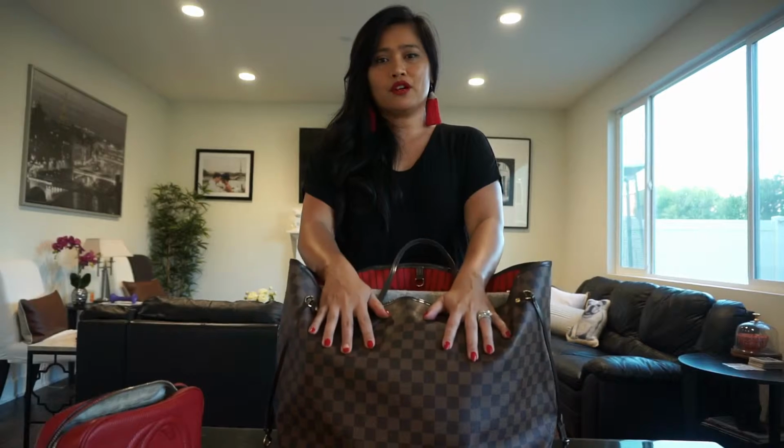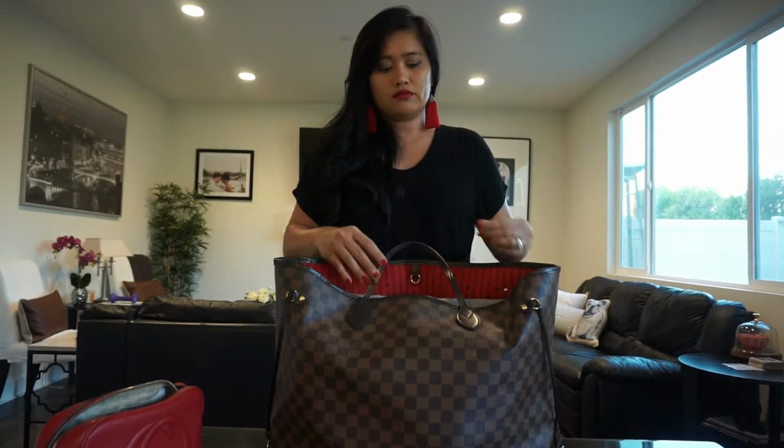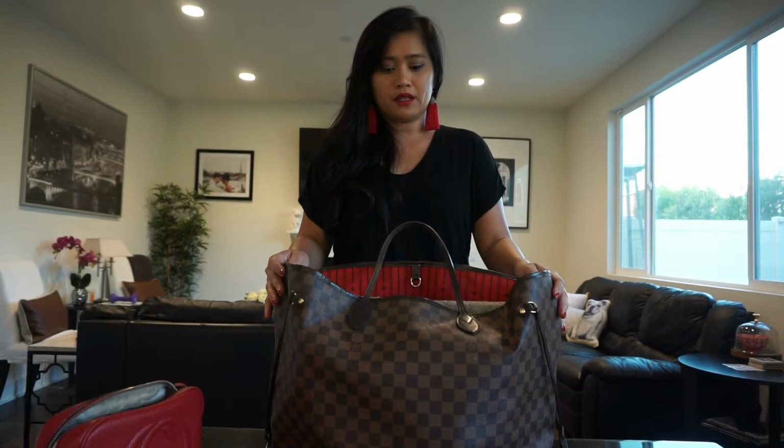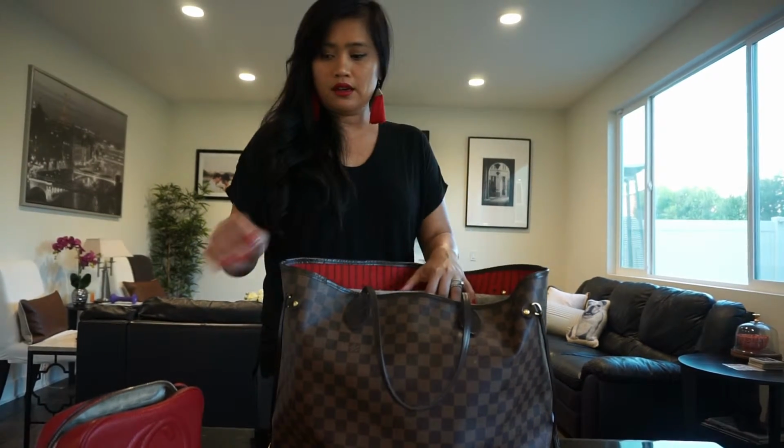But I have a couple of these sack-like bags here in the house, and depending on my mood, I change my purse, but the contents pretty much remain the same and are a constant. So let's get started with what it is.